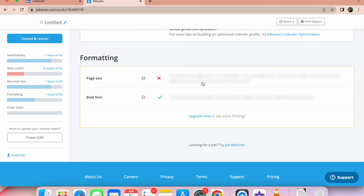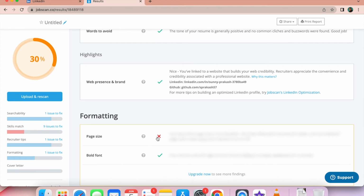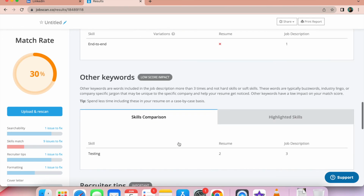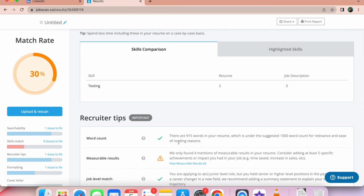Okay, the thing is you're not able to see anything over here because you need to upgrade to unlock all the features. Otherwise, yeah, you can just try different methods and hope that the page size will have a green tick on it. But apart from that, yeah, that's it. Just go and explore by yourself. You just create an account or just go and upload your resume and try to improve the score. The higher it is, the better the chances that your resume will pass the ATS.